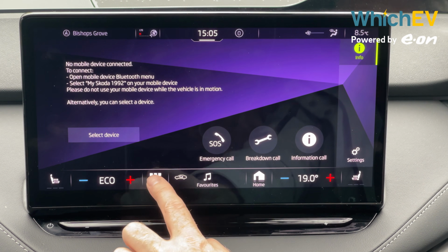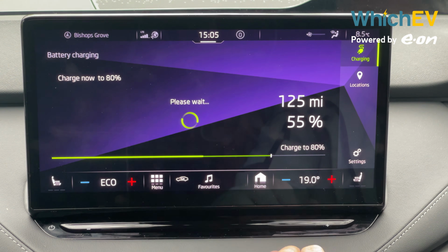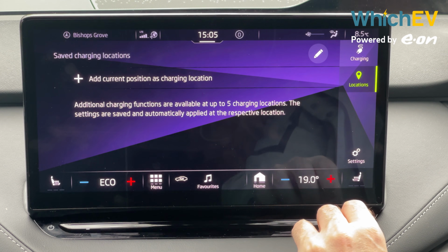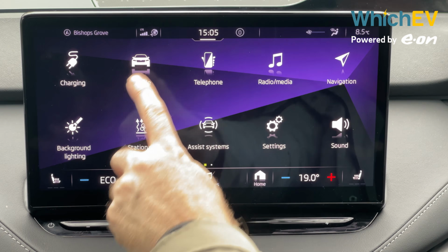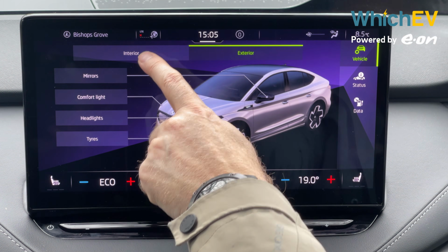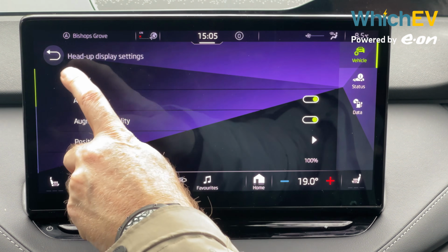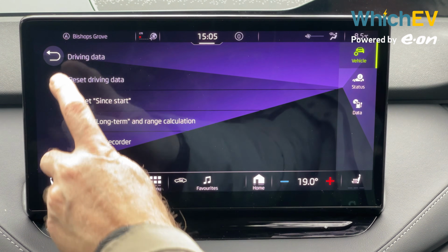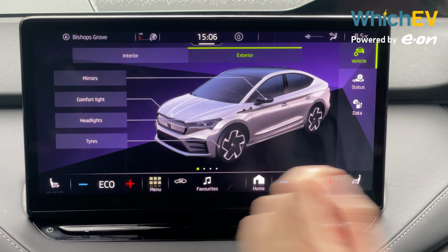You can actually select a device and you've got the ability to select CarPlay and Android Auto that way. Also, if you go in, you've got charging here, which shows you what your state of charge is and sets that up. You can also get a view of saving charging locations, your favourites in there. Go back to the menu. The vehicle view gives you a schematic. You can change the mirrors, external things, internal things as well. The head-up display, change the location of that if you want to. Driving data, what you actually want to see in your trip meter there. So quite a nice graphical user interface to that.